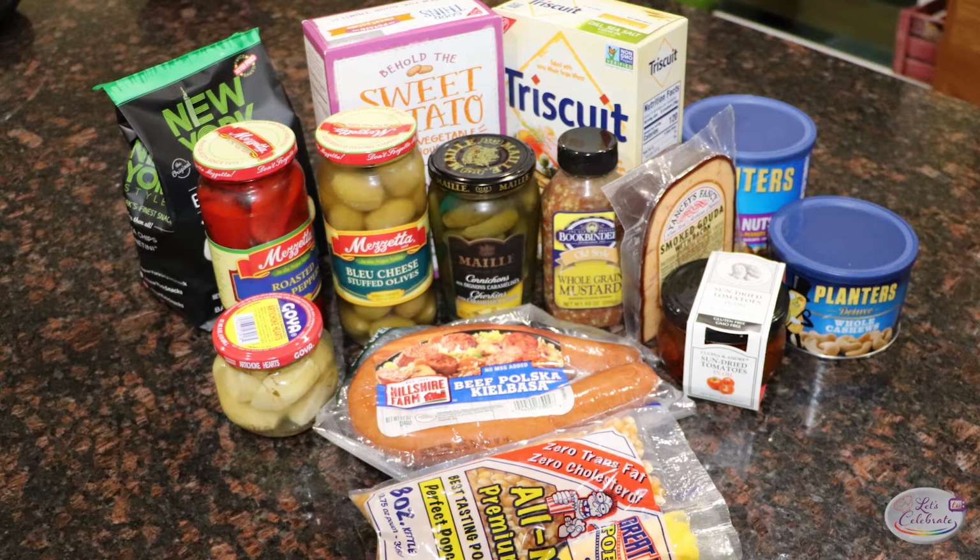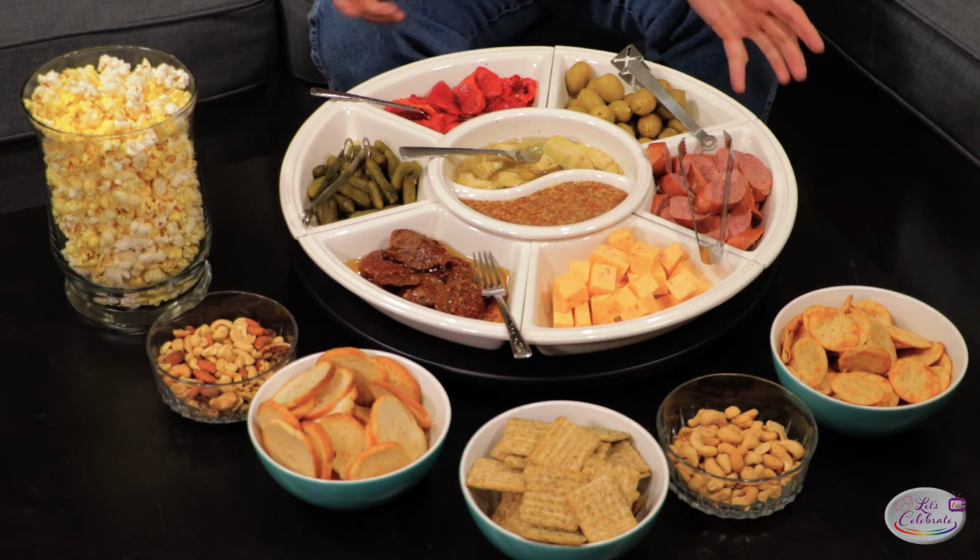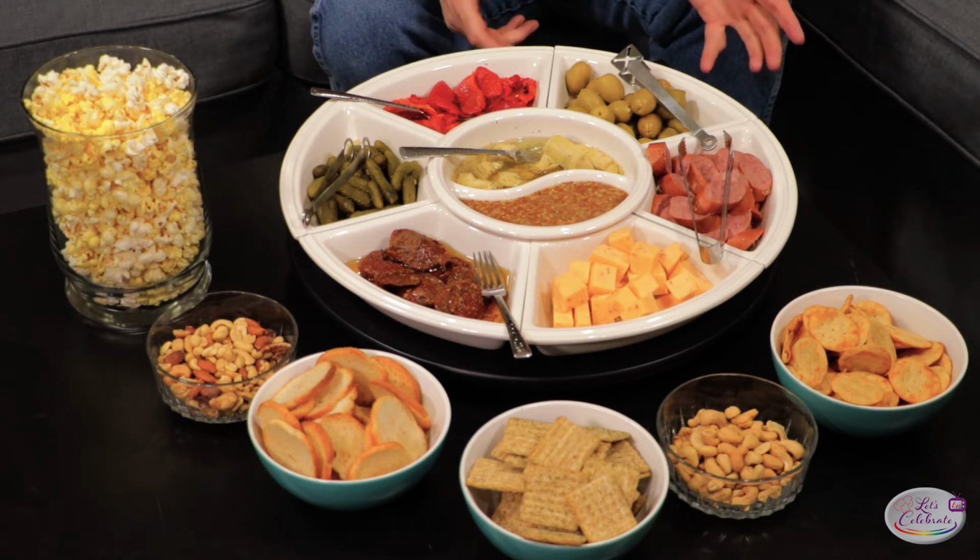So how can I, on a work night even, say to people, hey, come on in, we'll entertain? Well, it's because I keep some things in my pantry just for this type of an occasion. So I have in front of me a whole selection of snacks. And what I do is I just pick up these things here and there. I get them all in my local supermarket. So you don't have to go to a specialty store for any of this.